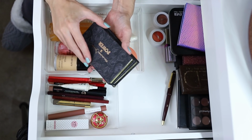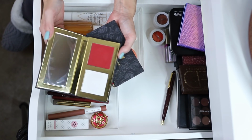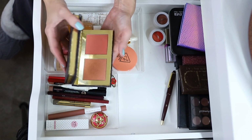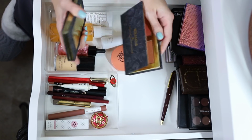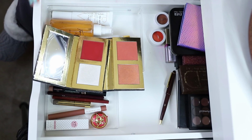These are the Coloured Raine Power Palettes. I've got Prove My Loyalty, which is gorgeous, and I have Call the Shots, also gorgeous. So what I can say about these, I have been using them, especially the blushes.